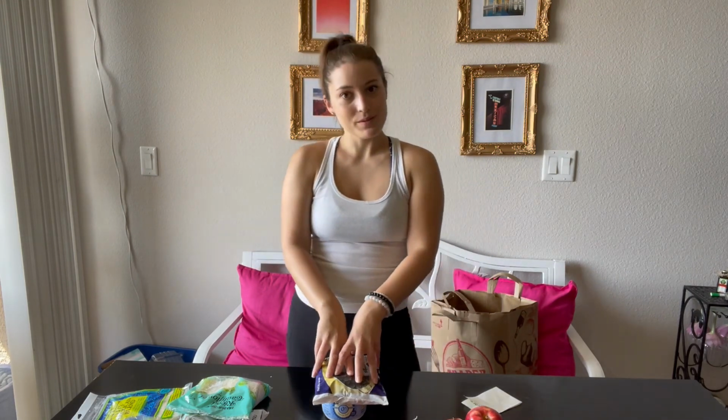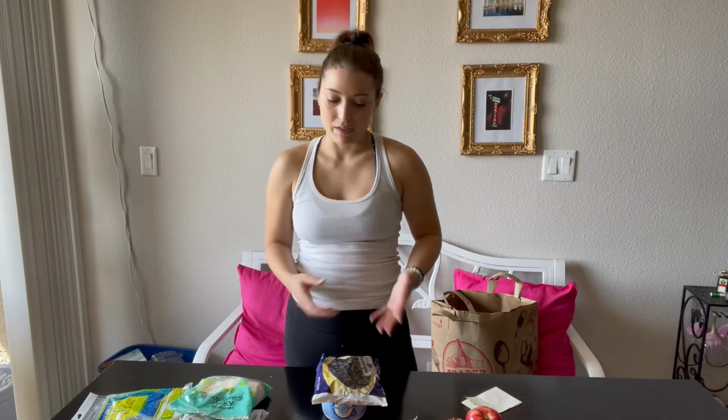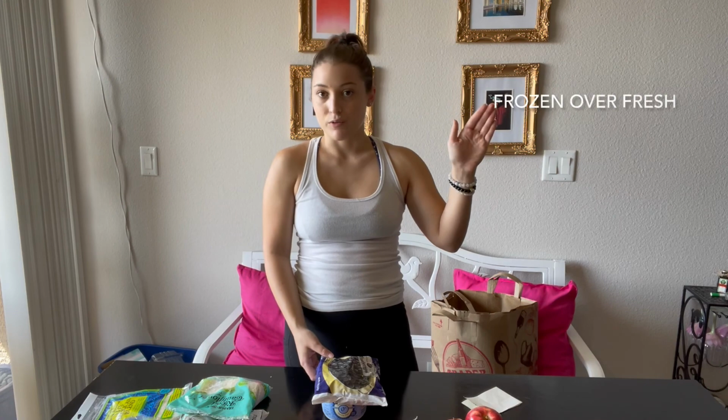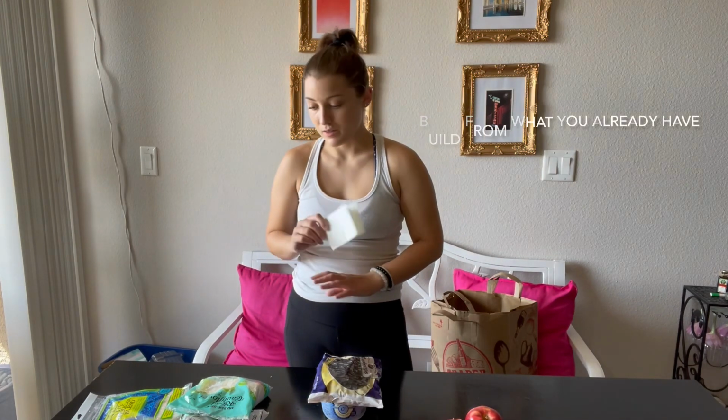Anyway, I hope this was super helpful and gave you some inspiration for the weeks that maybe you're just on a tighter budget and you're not able to spend as much money on groceries. Again, let's go through those key tips again. Stick to frozen fruits and vegetables as much as you can or as much as you need to. Go for the cheaper, fresh vegetables. Work with what you've got, okay? So build from what you have and it'll end up being a lot cheaper for your trip.